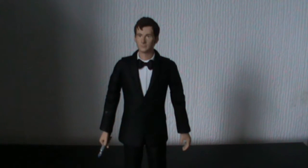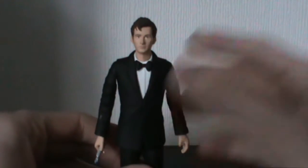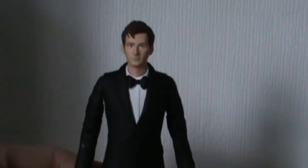I mean, I don't think this is a figure anybody thought that we were going to see at any point, but yes, here it is. So, going over the detail, it's absolutely fantastic.